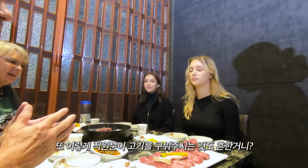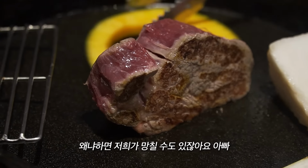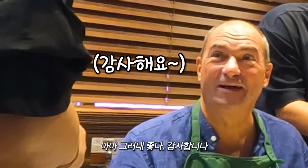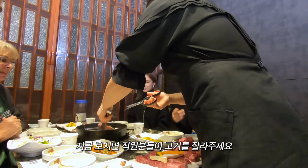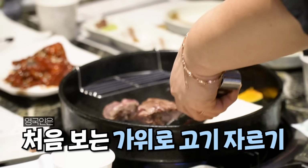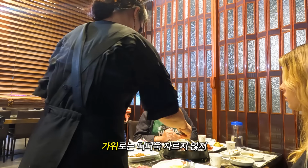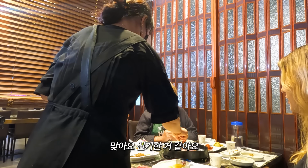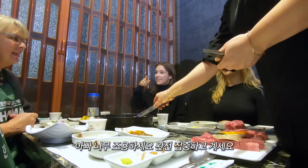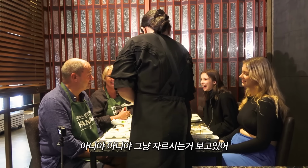So is this normal as well? We always have somebody who turns the meat for us and cooks? Yes, some nice places like where they serve hanu. Because they don't want you to mess it up, Dad. Yeah, no, it's nice. You've seen that they're actually chopping the meat. Isn't that interesting? In England, do you chop your steak? No. Well, you wouldn't cut them with scissors either. It's interesting, isn't it? He's very quiet. Can you see he's concentrating? He's deciding which piece he's going to go for.